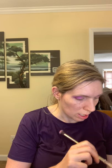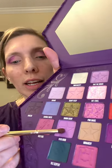Alright, so we're going to choose another color. Do I want to do Royal Pink? No, because I said I wanted to do as much purple as possible. And even though Pink Magic has pink in the name, it's not really that pink on me. It looks very purple, and I layered it over the Blood Queen. I think I'm gonna go in with Vivid Mood, which is that right here.